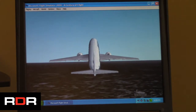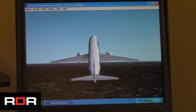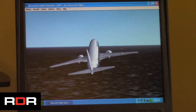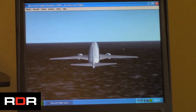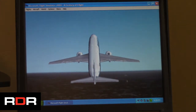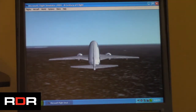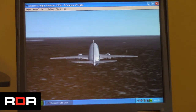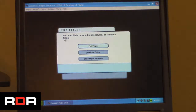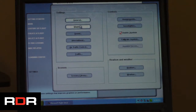Well, it is running, but boy, is that frame rate ever bad. I mean, it's really bad. I don't know if the camera's picking it up, but if you can't tell, it's choppy. Is it playable? Yeah, but I would say barely. Yeah, it's really laggy. I wouldn't enjoy it like this. So let's just see here if we can change any settings to try to make this better.